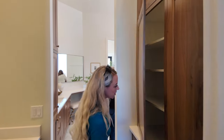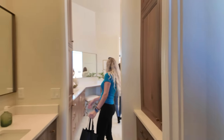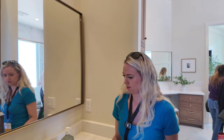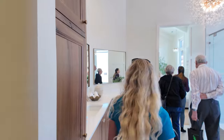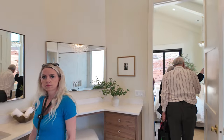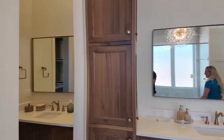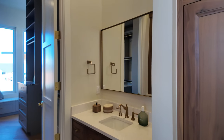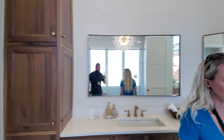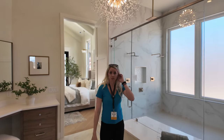What are these? Just some cool cabinetry. Got a little mini fridge. Look at this cute little tiny sink. Perfect just for washing your hands. It's a little like a prep sink, I guess. Actually, what this is, it's a hers and his. Yeah, there's a hers and his. And that's all you need. Or not necessarily his and hers, however it is distributed. Hers and hers, his and his, hers and his.